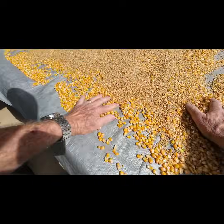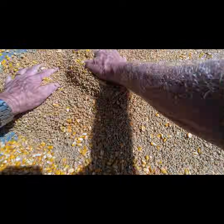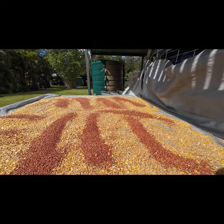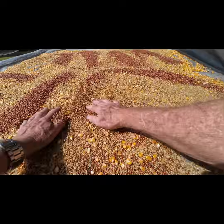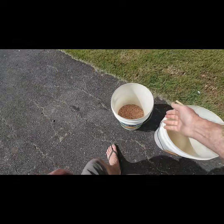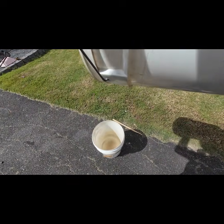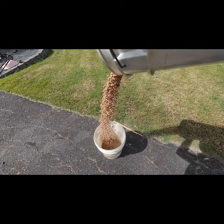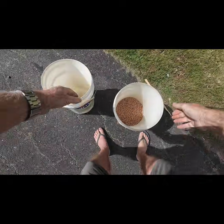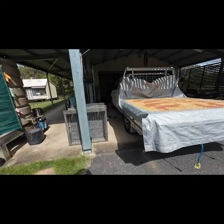Still drying in the sun. Keep the moisture content down as low as we can get it. Let's do the rest of the grain. Okay, that's 2 tins of sorghum or milo added to the mix. There's 2 tins of dun peas, field peas. Get the dust out of them as well. I do the same with all the grains. Air clean them, remove some of the dust, add it to the mix.